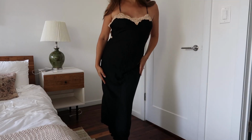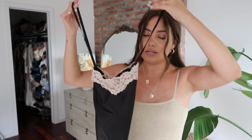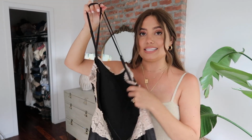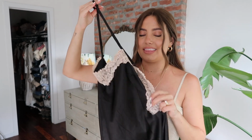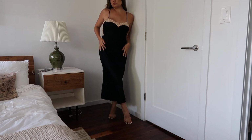And this one I actually think I might return because I saw online they had a midi dress version of this, which I love. This is just giving very much nightgown. I'm not gonna wear it as much as I think I would, and it would be like a date night thing if anything. So I think the midi dress is just gonna be a little bit easier to wear. It's gonna be more like this, where it's gonna look nice, but they are just a little bit more comfortable to wear, if that makes sense. The mini dresses can be a little risque, especially, you know, I got a little baby to run around with.